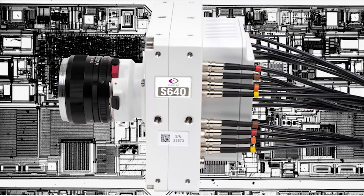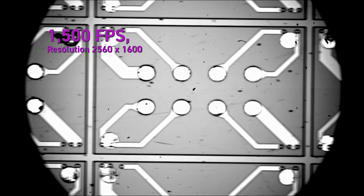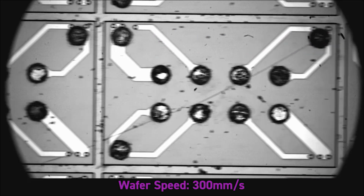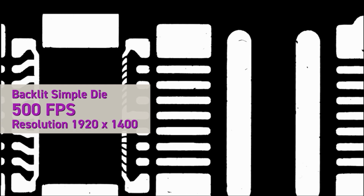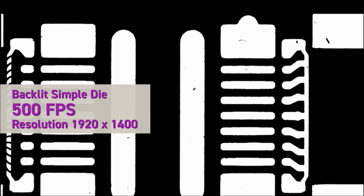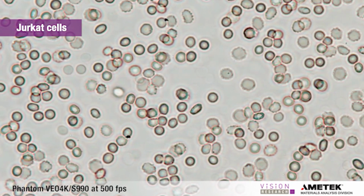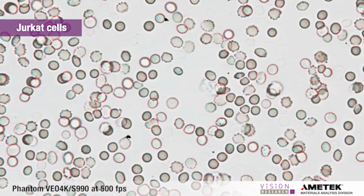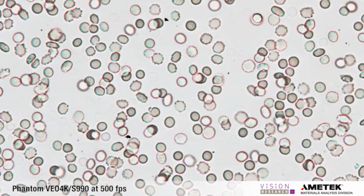Here's an example of high-speed machine vision in a semiconductor application involving wafer inspection. The cameras reduce wafer processing time by providing high pixel resolution in regions of interest, helping operators detect subtle variations between the light and dark areas indicating a defect. And here's an example of a cytometry application. Because of its image streaming qualities, the Phantom S990 machine vision camera is an ideal tool when long-duration flow studies are required.